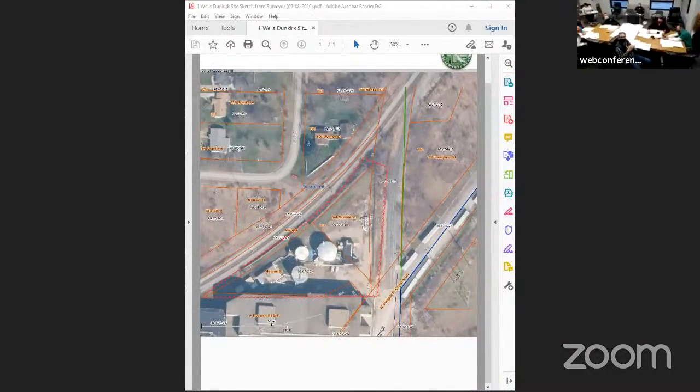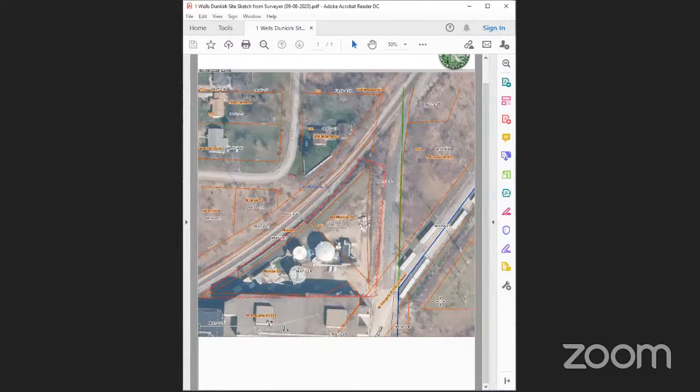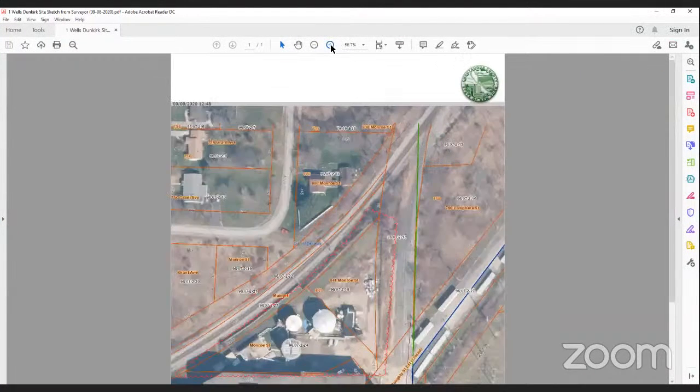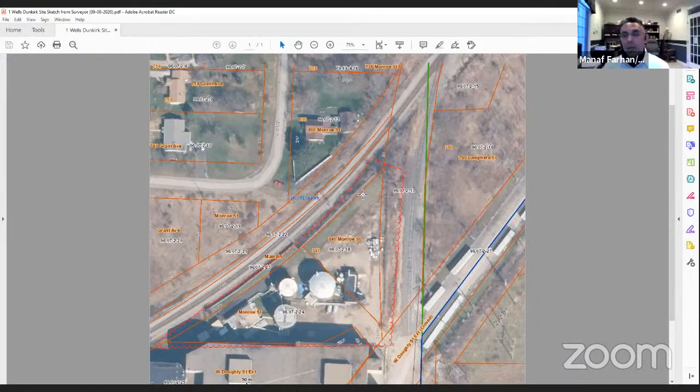Can you gentlemen see my screen now? Yeah, there you go, Chris. Okay, this is a satellite view of what is existing right now. And I can see that on my iPad. So I got that even though I'm audio. So this equipment is existing right now. This is the equalization tank. The new equipment will be laid in here, in this triangle.